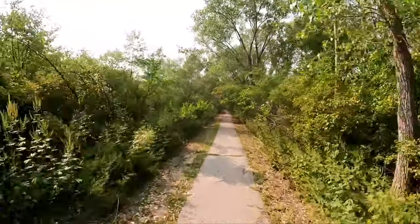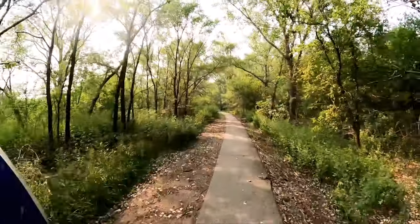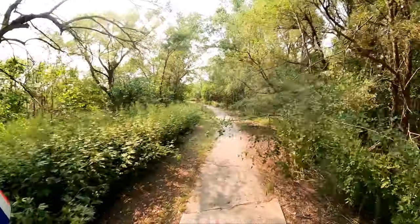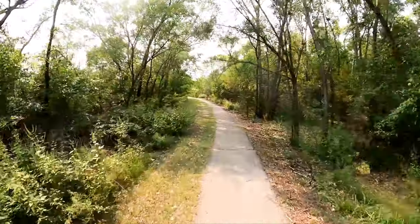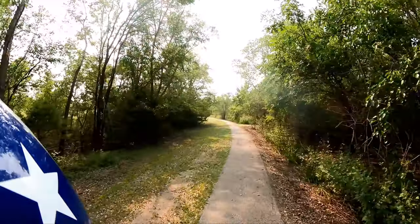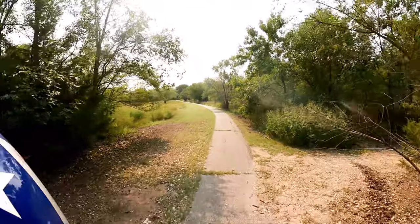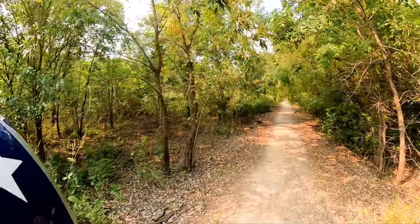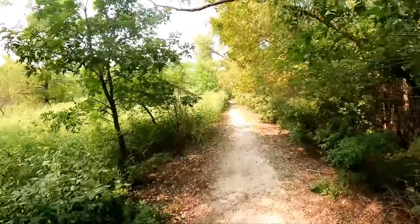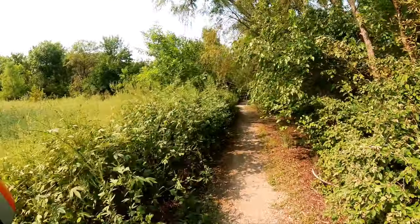Hold on. Rough stretch right there. This is a very pretty little trail. Lots of low-hanging branches.